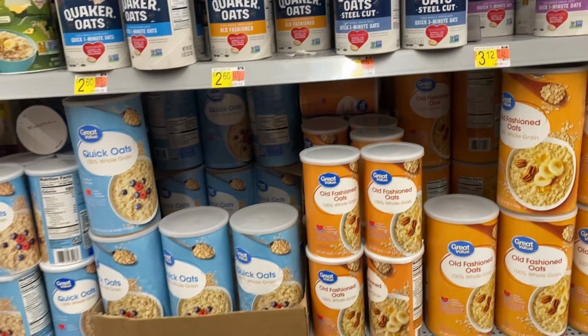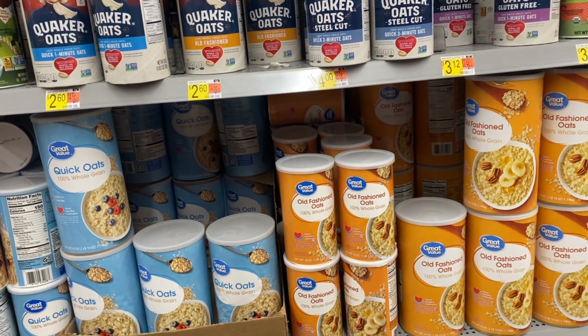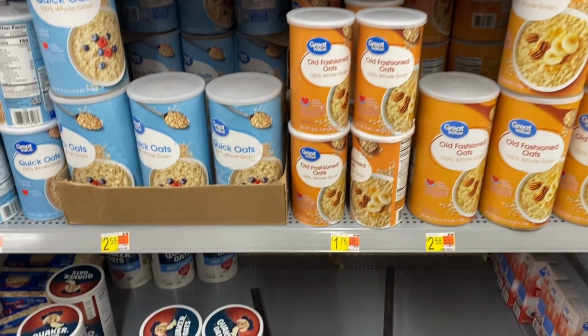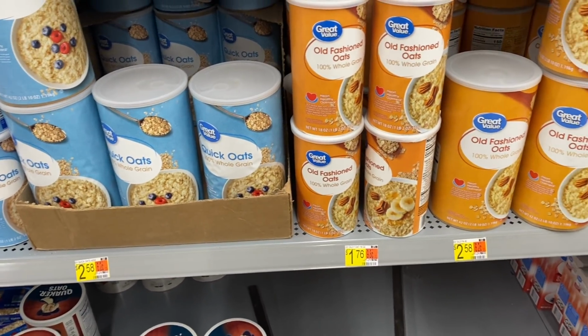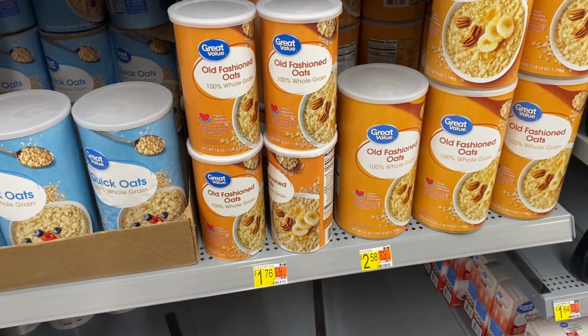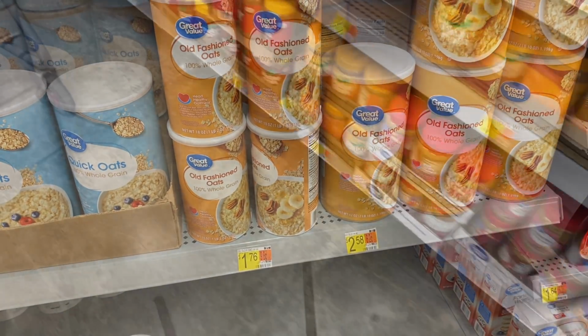I already have plenty of the oatmeal at home, so I'm not grabbing this, but I did want to add it in just as an idea if you want to add it to your shopping. Then they've got these huge containers down here. If you want to pick those up, you could definitely do that. It's not the quick oats, but if you don't care about that part and you just want some oats, you could get these for super cheap.